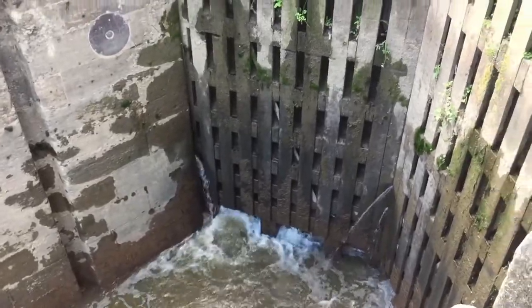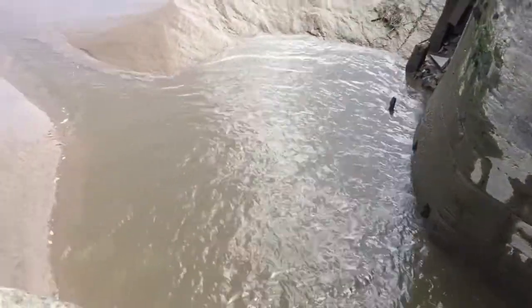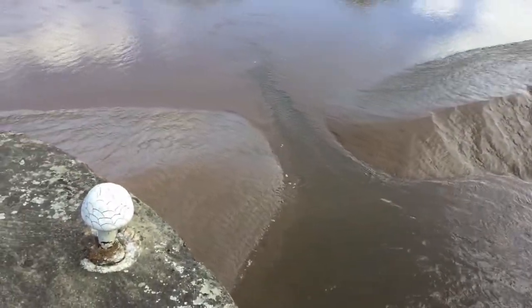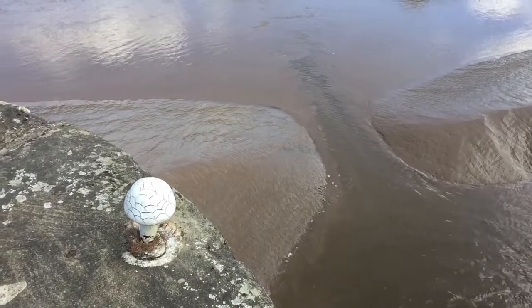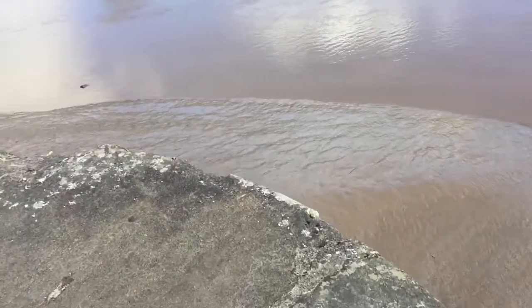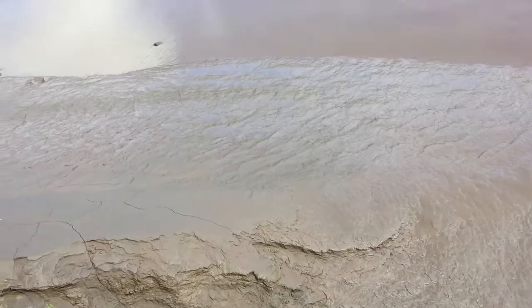So this is Selby Lock at low tide. As you can see, as you look out there, the entrance in is pretty silted up, really. It's quite a bank there, so you wouldn't be missing that when you come in.